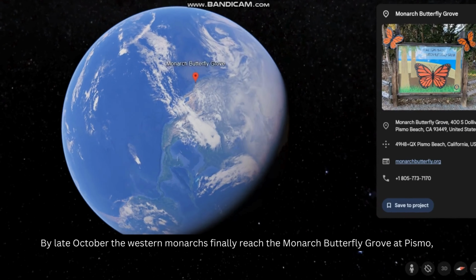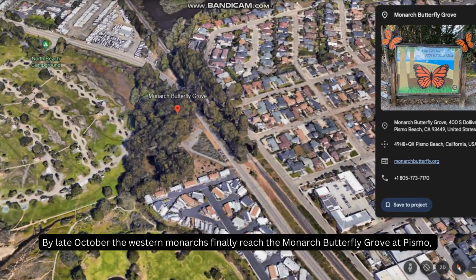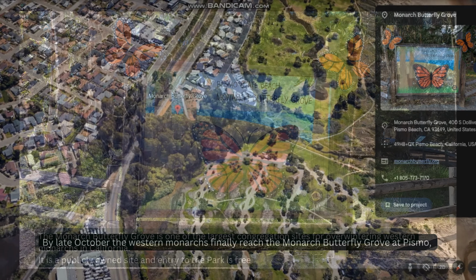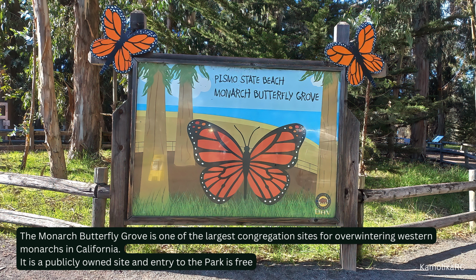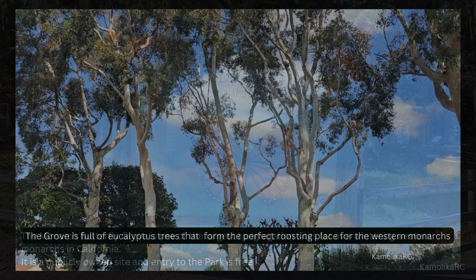After traveling for nearly 300 miles, the western monarch butterflies finally reach the Monarch Butterfly Grove at Pismo in California by late October. Of the several roosting sites in California, the Monarch Butterfly Grove at Pismo is one of the largest congregation sites in California for overwintering western monarchs. It is a publicly owned site where monarch butterflies overwinter and remain till spring. Entry to the grove is free.